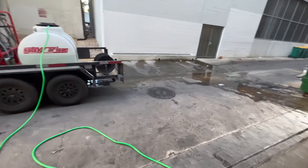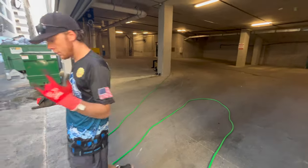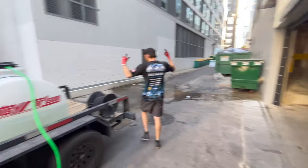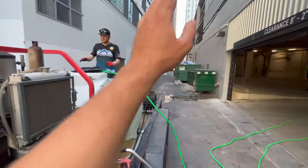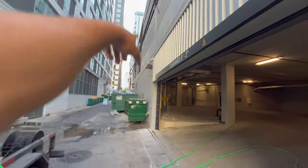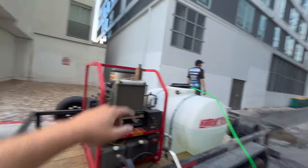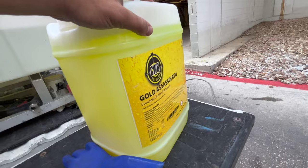Project. Big old first floor garage. Tristan's here. Ain't feeling too good, but he's here. It's all good, that's all that matters. So we're gonna be doing this alleyway, this portion of the garage, and then there's a front entrance that we're probably gonna do last. We got 5 gallons Gold Assassin on board.